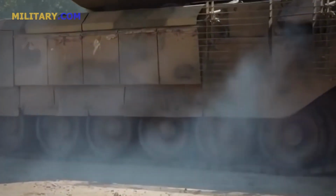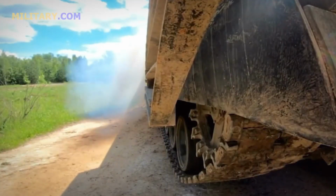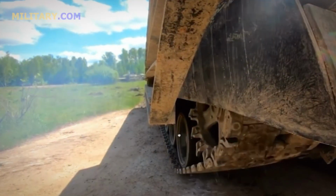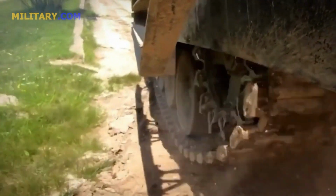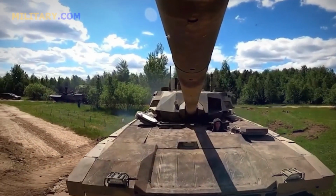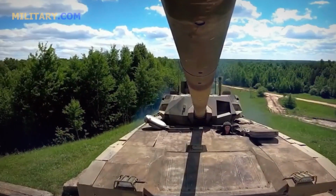The tank is powered by a 1,500-horsepower diesel engine that provides it with a top speed of 80 km/h and a range of up to 500 kilometers. The tank also has an advanced suspension system that can be adjusted to suit different terrain types, allowing it to operate in a wide range of environments.